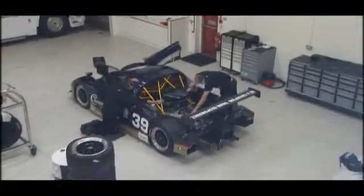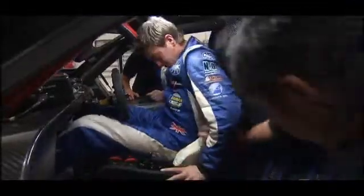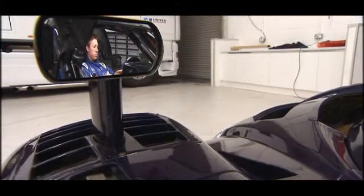But first, Ross must make a visit to the United Autosports factory in Leeds for a seat fitting. The main focus of today was just getting myself comfortable within the car, because the DP car carries a lot of speed through the fast corners and there's quite a lot of G-load on the car, so it's very important to be stable in the car and to be very comfortable.